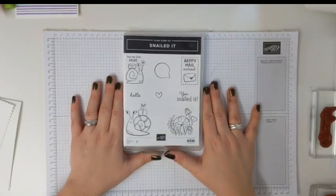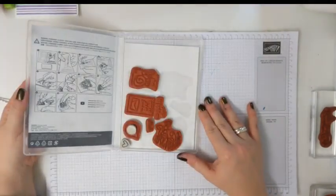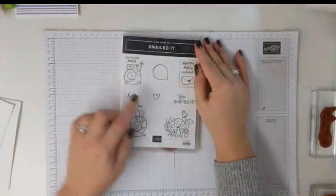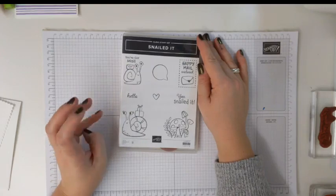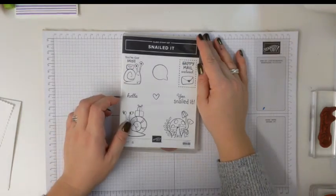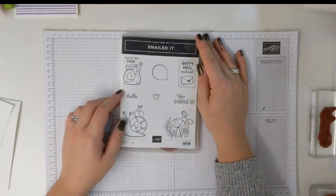But tonight I'm going to be using this. It's a really cute cling stamp set. Lovely images for colouring, cute sentiments, and I just love it. I think it's adorable, and I think we all could do with a bit of fun right now, couldn't we?